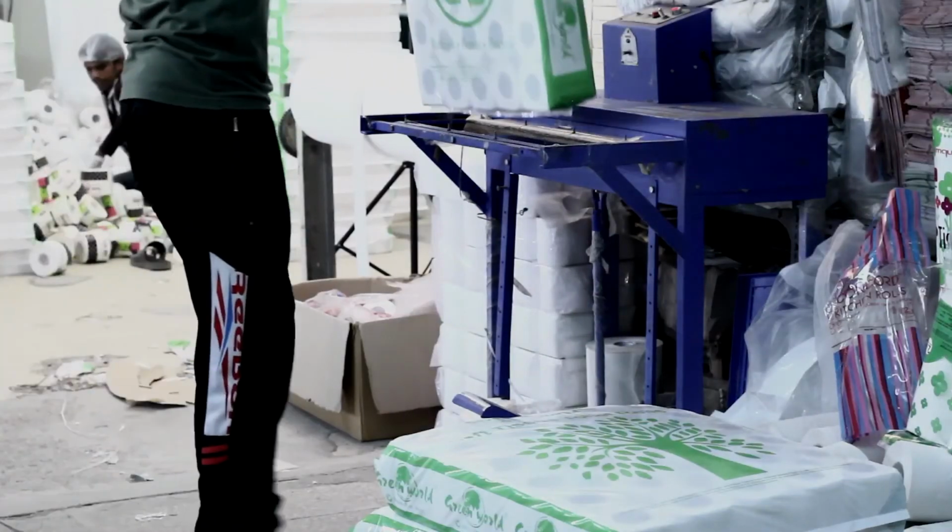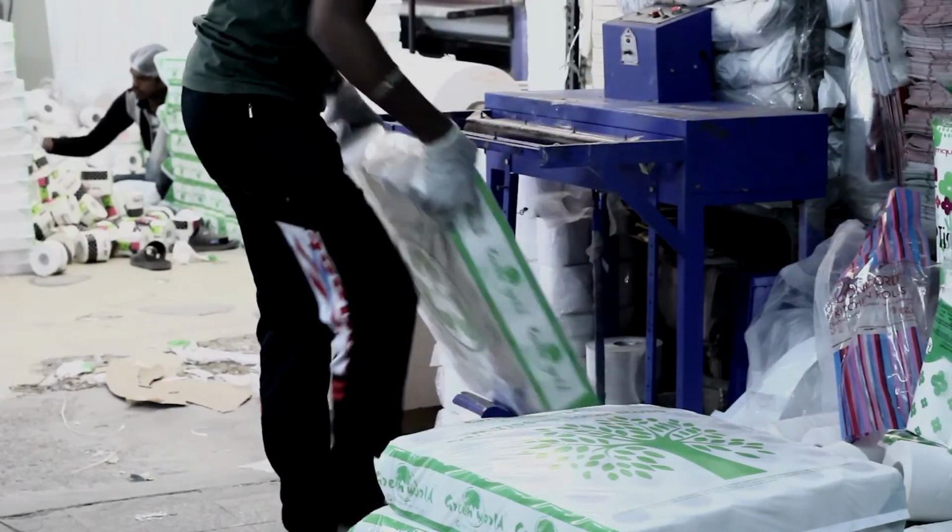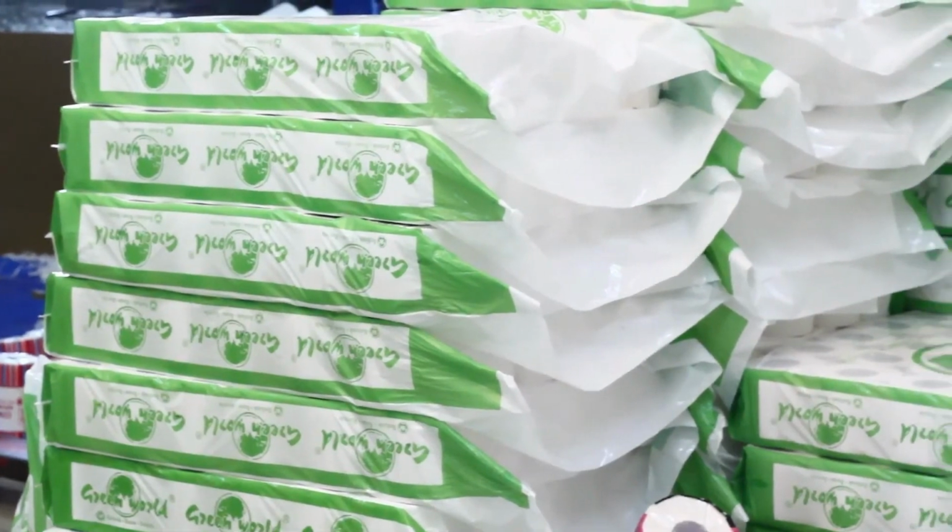The daily production of toilet paper is about 8 crore 30 lakhs 48,116 rolls per day, and this number is only going higher.